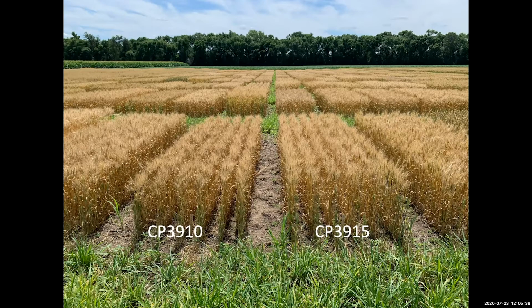3915 from Winfield. This is the second year I've seen this one. Last year did fairly well in the central and western part of the state, averaging in the top third. So it was a good combination of test weight and protein and yield. We'll see how it does this year. Didn't do so well in eastern South Dakota last year, but 2019 I would say was an anomaly weather year. So I think it looks all in all a little bit better this year.